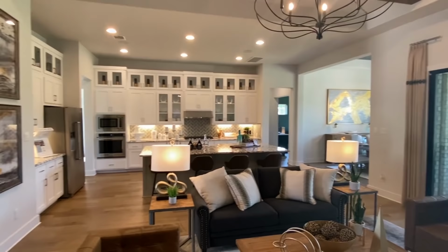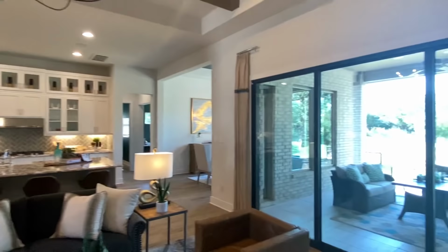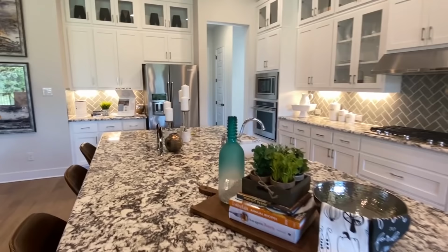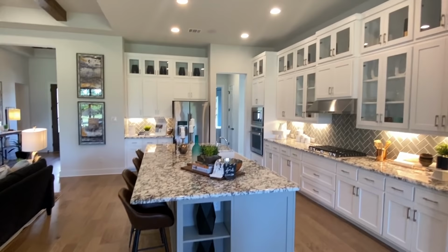But look at that kitchen. This is your outside. These doors slide. We're not gonna go out there just yet because I want to get over here. I know this is what y'all are wanting to see. As we head over into the kitchen, this may be the island of all islands, okay? I've seen a lot of really big islands in homes, but this right here definitely takes the cake on islands for homes that I've toured.